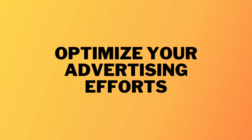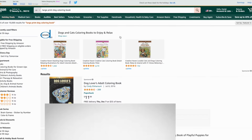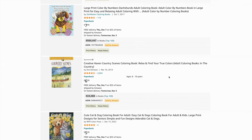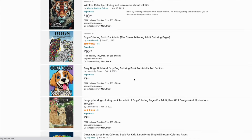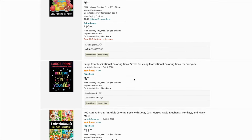Third, you need to be optimizing your advertising efforts, as simply running an ad on Amazon just isn't enough, you need to monitor and optimize your ads continually. So if I have an ad that's not performing, I like to check the ad placement and see where it's actually appearing on Amazon. So if your ad is not on the first 2 pages, then it's less likely to be seen by your potential customers. Most customers don't really go through the first 2 pages, so you want to make sure that your ad is on one of those. Although if it's not, I recommend increasing your ad budget.